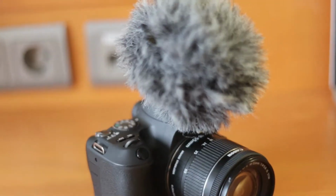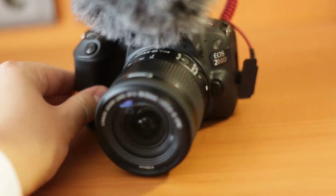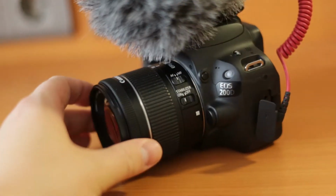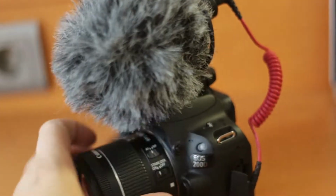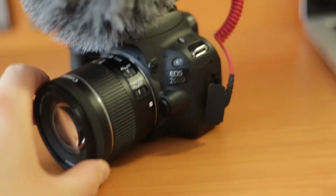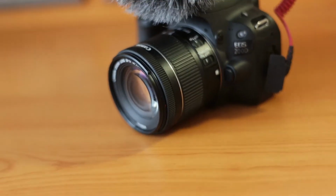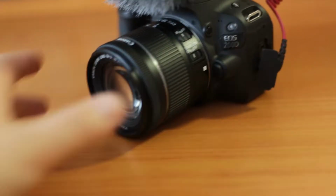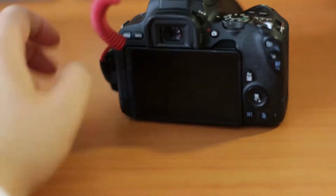So this is my main camera that I use for vlogging. It's the Canon 200D. I bought this one when I was in Barcelona. I also use this one, a shotgun mic by Røde. It's a video mic. I bought this because I needed a camera with continuous autofocus, because it's easier to vlog with and to make videos of yourself, because otherwise you have to focus using a stick or something like that.